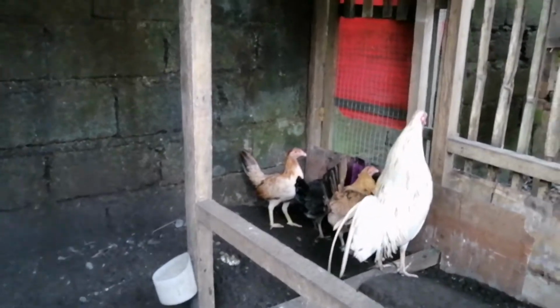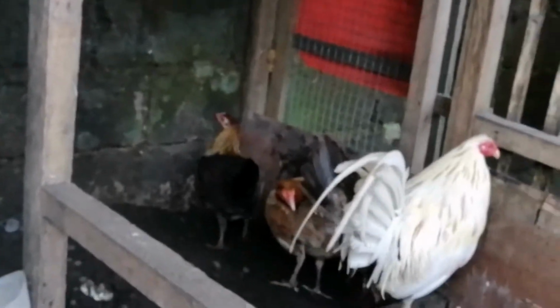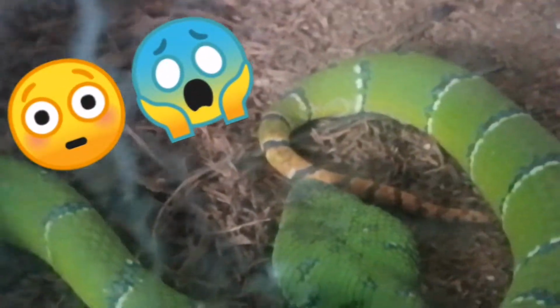Okay, that's the broodcock, so they call it. Ang haring tandang. More surprise in this area right here. Yes, kilala niya yan, alam niya yan.